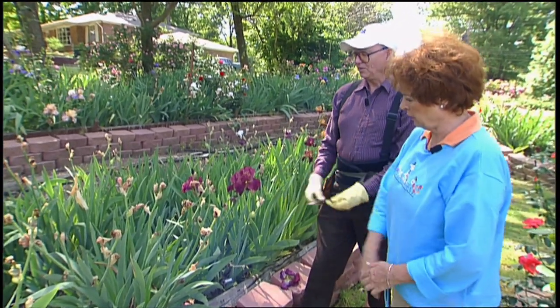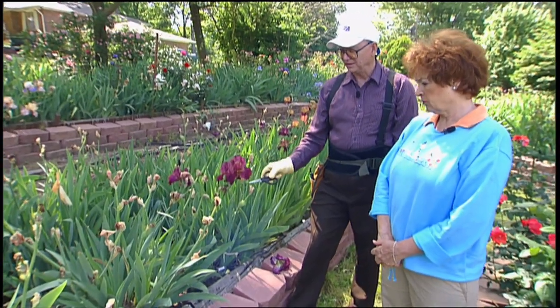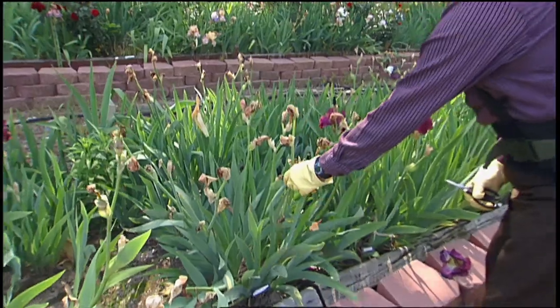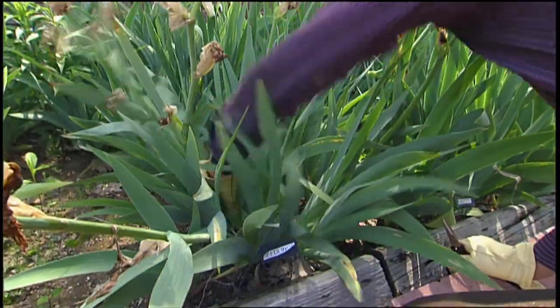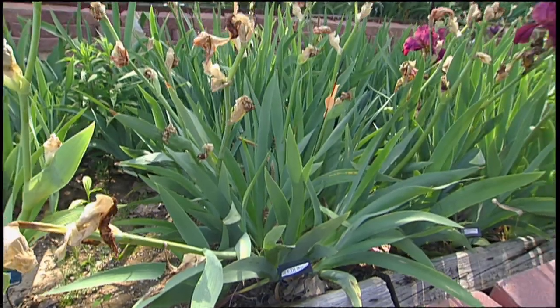How would you do that? Okay, now, after your iris has finished blooming, a very smart thing to do is to remove the bloom stalks. They will usually just snap off. But you can take them down low and just twist them, and they snap off right even with the ground. You're even there.